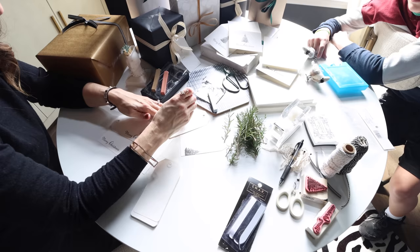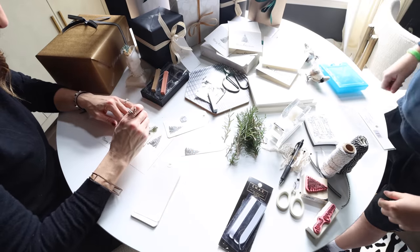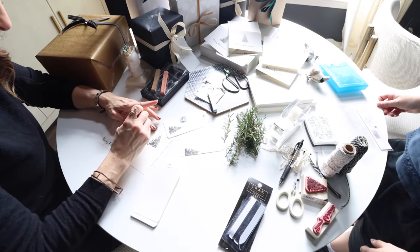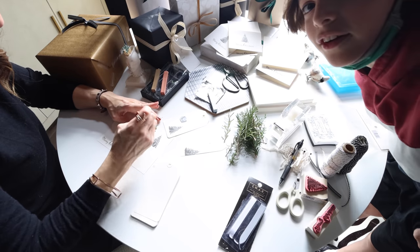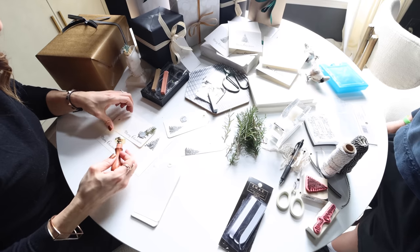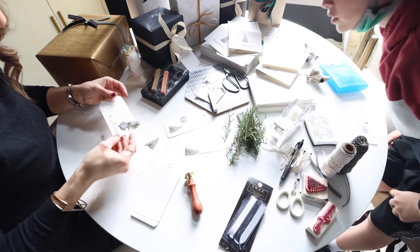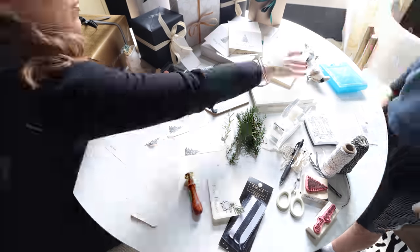Oh, look, it did it! Oh, wow! Okay, this one I messed up because I should have put the greenery in afterwards. Oh my gosh, even that one though! Oh, wow! Okay, so now I've got the idea of it. Let's see if we can actually knock some of these out.